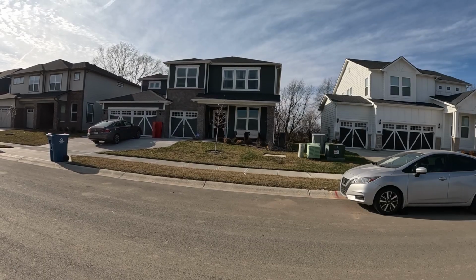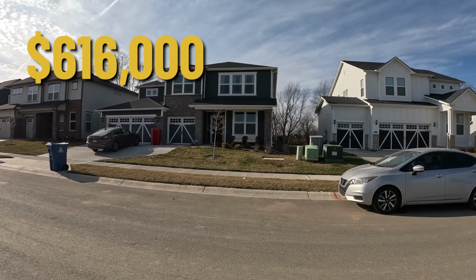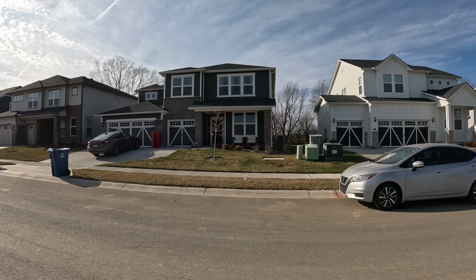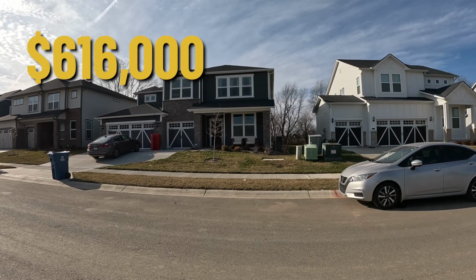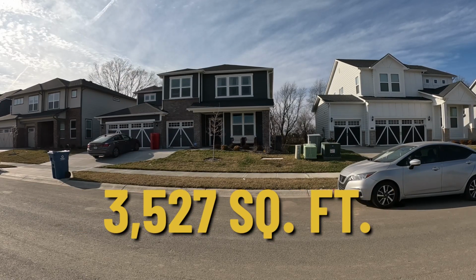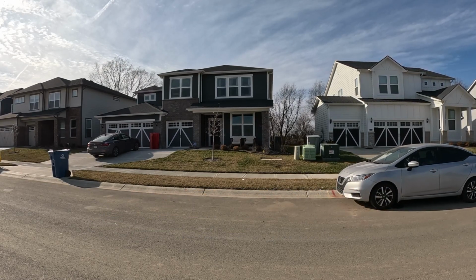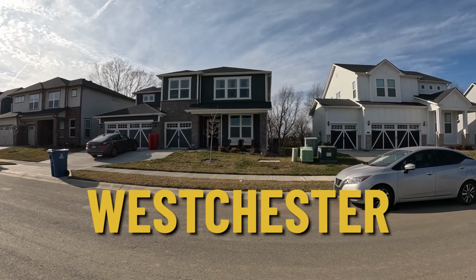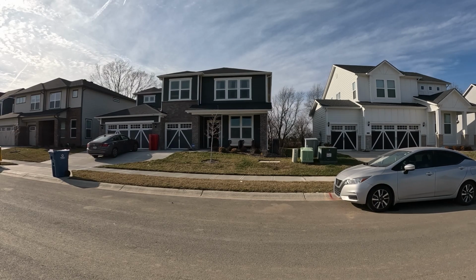Prices in this development ranged last year from $394 to $616. The one in front of us here is 15425 Montfort. And it was the most expensive sale in the subdivision. It went for $616. It was 4 bedrooms, 2.5 baths. It was 3,527 square feet and had that 3-car garage. It's got a little buffer zone behind it that's treed. This was the Westchester floor plan. It had, you know, a lot of upgrades is what it amounted to.